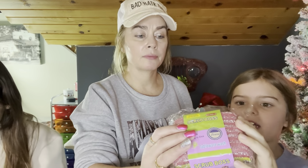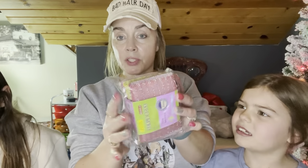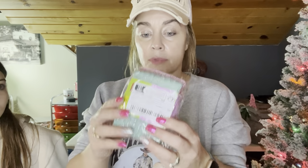I think these might have been 98 cents, or 30-some cents, I'm not sure. It has four in there. I have the flat top stove, and these are like Adobe ones, and they scrub the stuff off my flat top. So good. I love them. It comes with four.